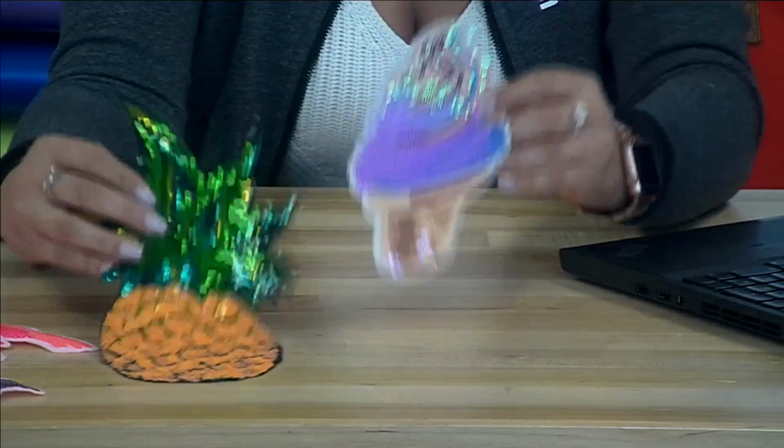They do offer a variety of different types. You can see a flamingo here, a unicorn, and really they just do so much. So I really encourage you to go on their website and see everything that they're doing so that you can see all of the possibilities that you have.